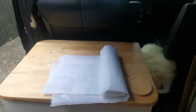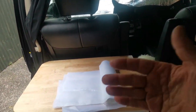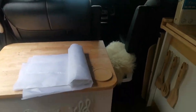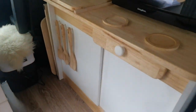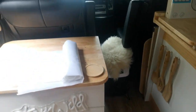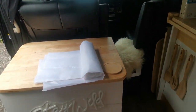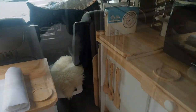Now if there are two of you in the van, in the evening you would set up something here with another sliding curtain, so you actually have privacy. The two of you would sleep back here as the bed folds out, but at this end you would have privacy for the toilet with a little curtain that hooks up here and slides across. So I'll set that up now so you can see it.